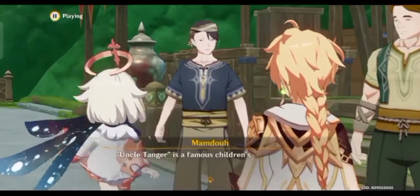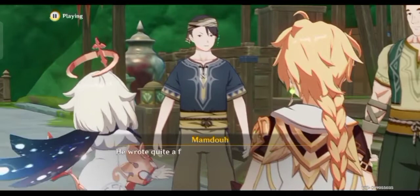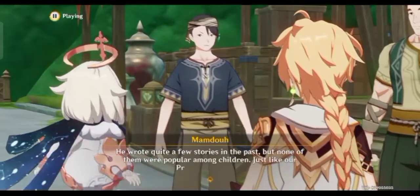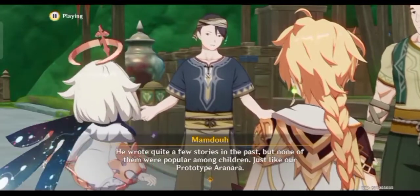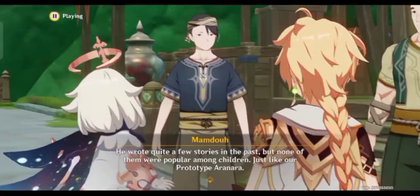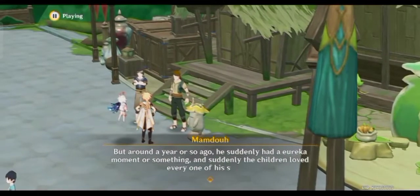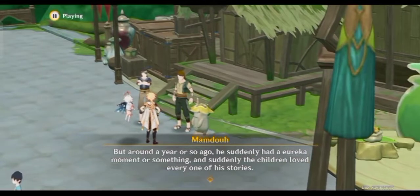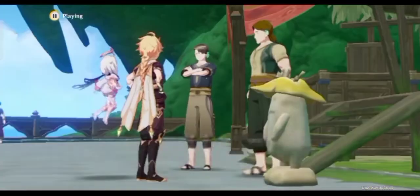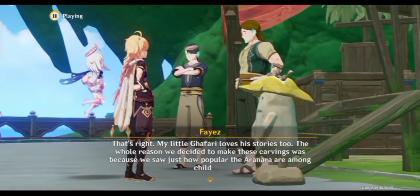Uncle Tanger is a famous children's author here in Port Ormos. He wrote quite a few stories in the past, but none of them were popular among children. Just like our prototype Aranara. But around a year or so ago, he suddenly had a eureka moment or something, and suddenly the children loved every one of his stories. That's right. My little Ghaffari loves his stories too.